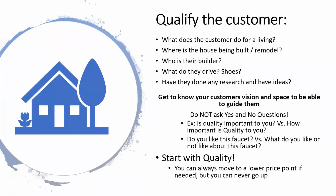That's something you're going to ask them about too. Have you done any research? Do you have any ideas? But for you to guide them to the right product, you're going to take a look at all these things and figure out what price point is best for them. And obviously this isn't foolproof. I mean, there's a lot of people out there that could afford more and they don't necessarily look like it, and then the other way around, but it's a good starting point. And also it's just building rapport, like I said.